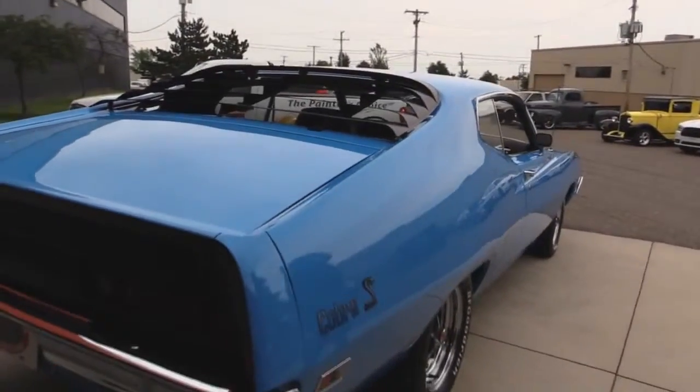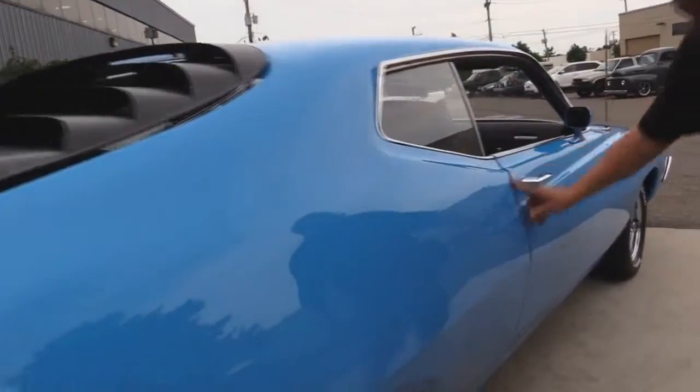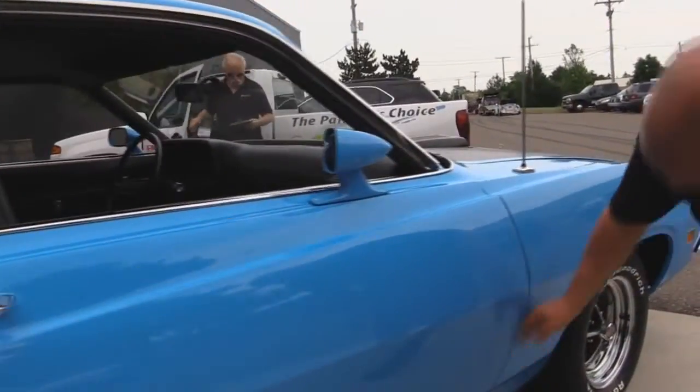Now look down the side of this baby. Look how nice and straight that paintwork is. Look how the door fits to the quarter. Again, the margins look great. Look how the door fits to this front fender. Beautiful.